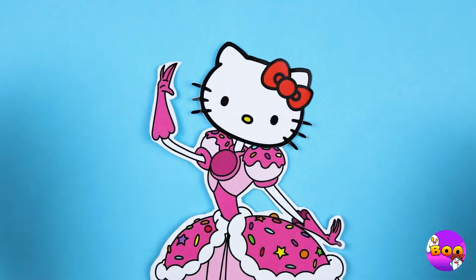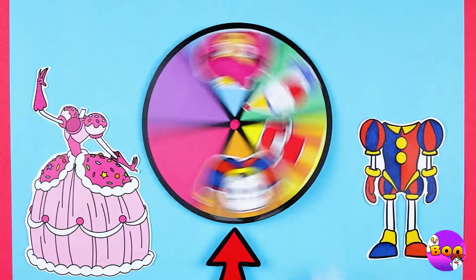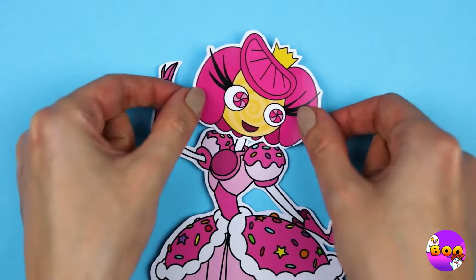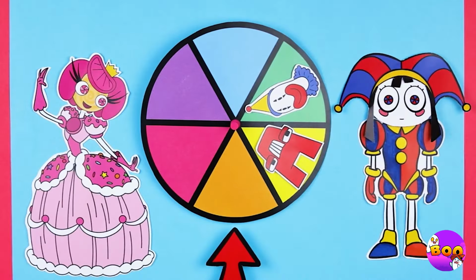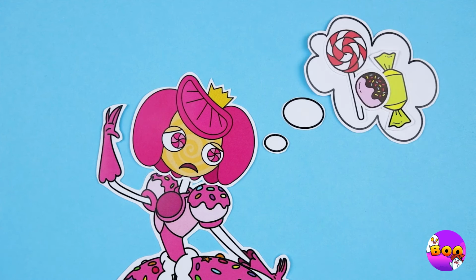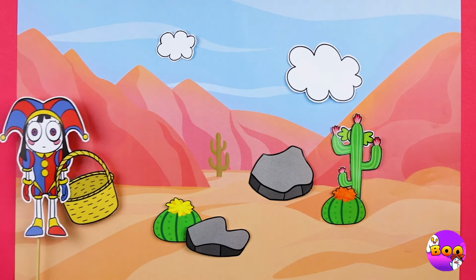Hello Kitty would love this outfit, but it's not quite right. Let's try again. It's Princess Luli Lalu. And next up, Pomni. They're both a perfect fit. What's wrong, Princess? Candy? Don't worry. Pomni's on the lookout for sweets.